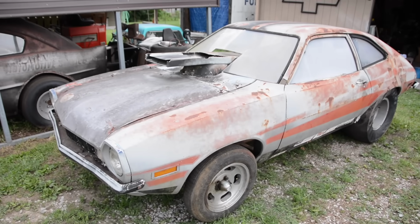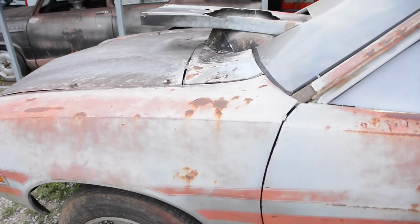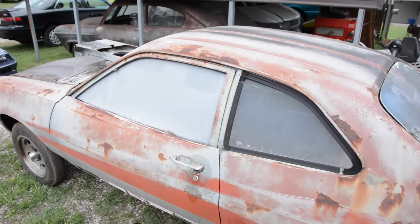On this episode of Hot Rod Hoarders, we buy another old drag car. This time it's an old Ford Pinto, and you won't believe the setup on this thing. It is crazy. So stay tuned. Let's check it out.